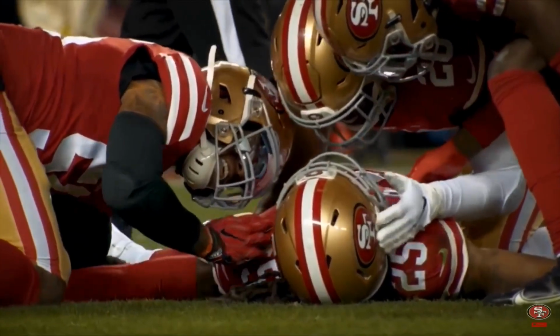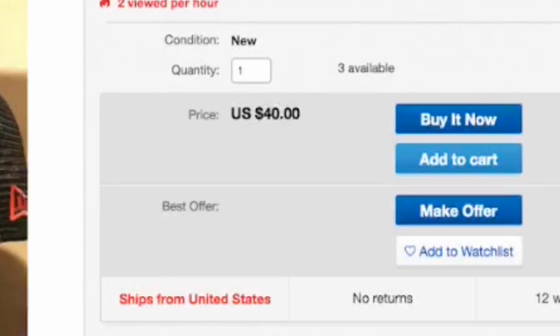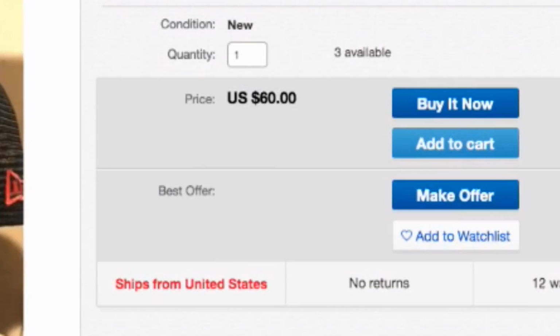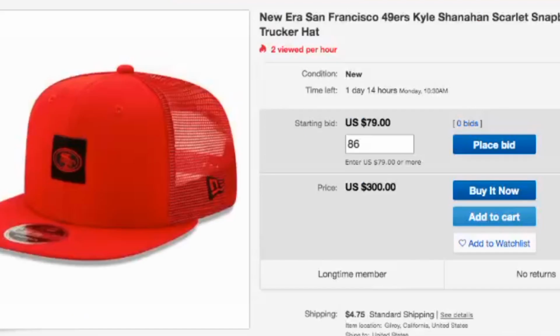I went and placed a bid on this hat, but somebody else was bidding on it. The starting auction price was around $40 and in less than 20 minutes ended up being over $60. I recognized how much it really was and just thought to myself that I honestly wasn't going to win this. I then found an $85 red hat. I bid $86 and waited for the auction to be over.